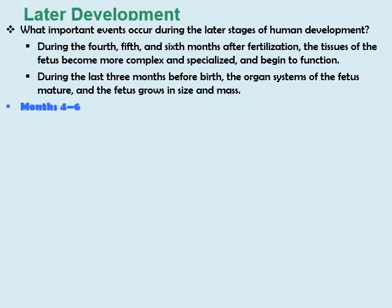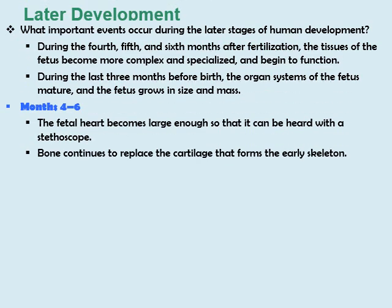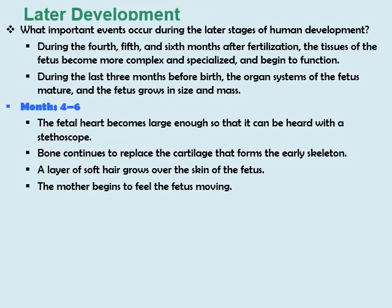Let's discuss the main events that take place during the second trimester, months 4 to 6. During this stage of fetal development, the fetal heart becomes large enough so that it can be heard with a stethoscope. Bone continues to replace the cartilage that forms the early skeleton by the process known as ossification. A layer of soft hair grows over the skin of the fetus. The mother begins to feel the fetus moving.